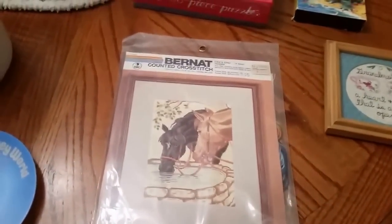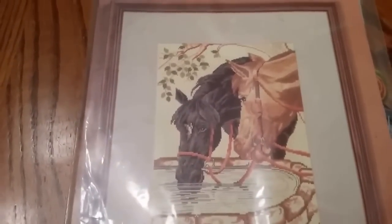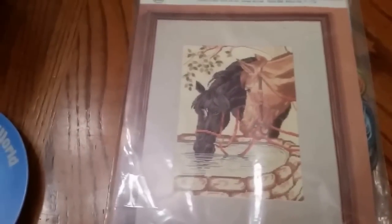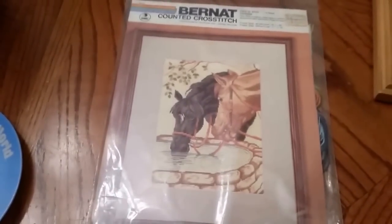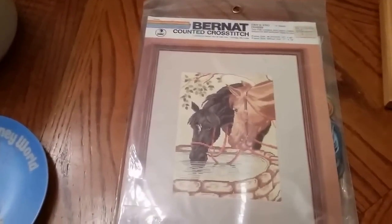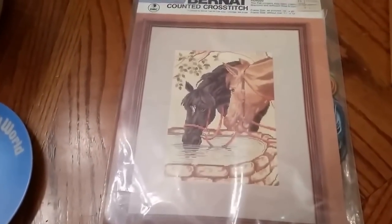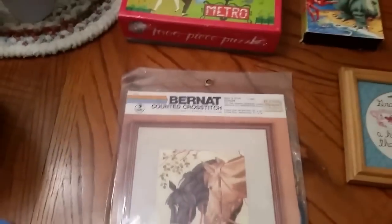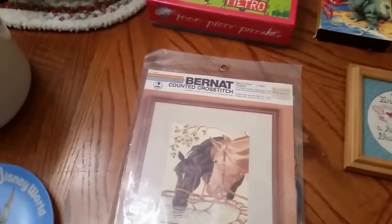I got a vintage Bernat counted cross-stitch picture of some horses. Whenever I see horses, I always think of Kay because she loves her horses. So this kit's never been opened. It's got everything in it, and it's ready to go. Bernat is a pretty good vintage brand to buy.